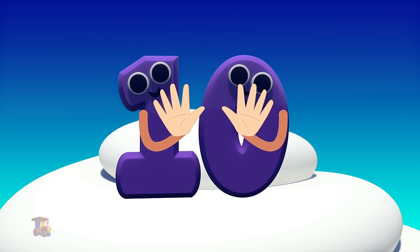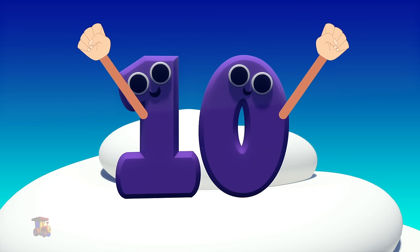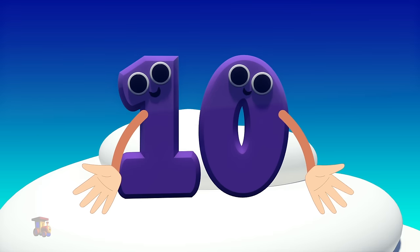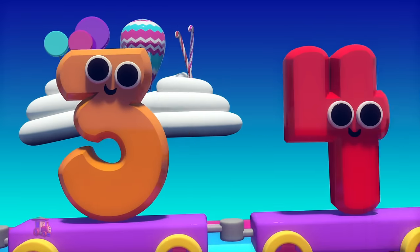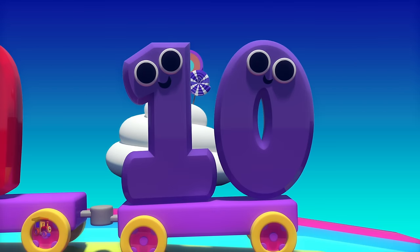Would you like to see? You can shut them up tight. You can make them jump high. You can open them wide. You can make them jump low. Or you can count to 10. 1, 2, 3, 4, 5, 6, 7, 8, 9. And that makes 10.